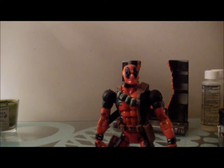Number 5 has to go to Deadpool. Yes, the Deadpool action figure. You cannot have a top 10 without Deadpool in it. I really like this action figure. I really liked it since the day I first saw a picture and started reading up on Deadpool. I'll be honest, I'm not too fond of the character. I don't really like Deadpool as a character.